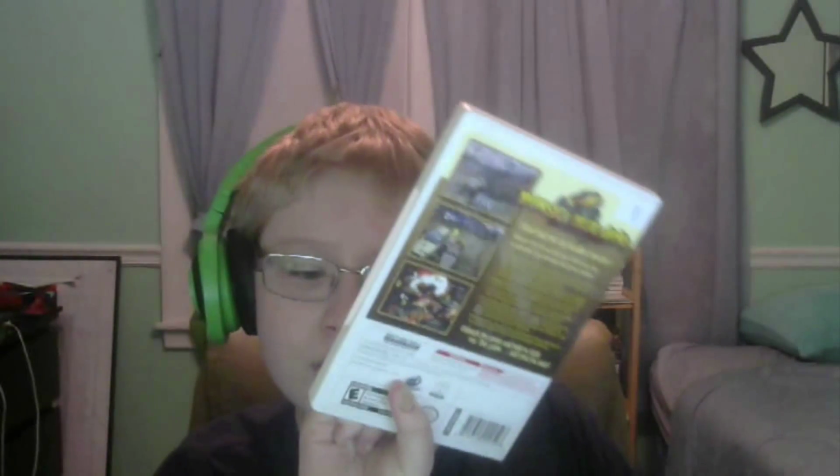And then this is the second example of it. Again, it's a monster truck game. It's made by a completely different company. So you see, this one is made by Zoo. This one is made by, what does it say? I can't even see what it says.